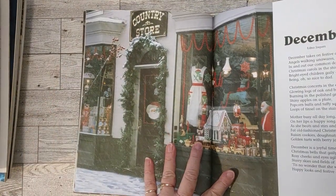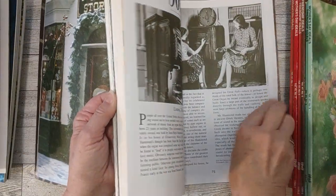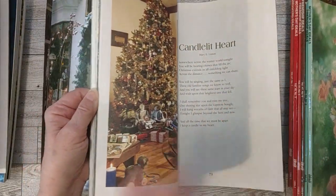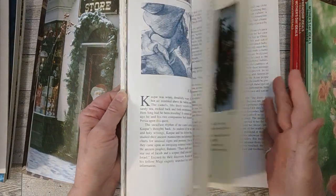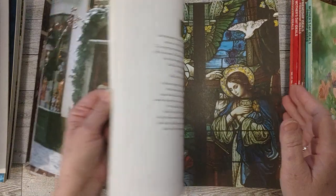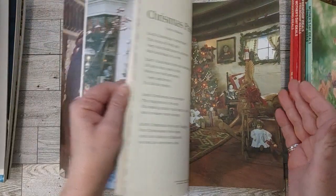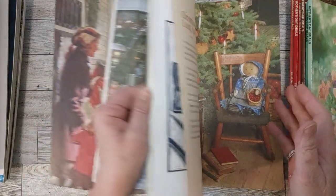Oh, look at that store window. I forget how beautiful they were. You know, like this one, if I use the cover, I have a lot of the pages left probably. But I have used a lot of them too, so... Very, very beautiful. Very beautiful. Okay, that's a Christmas.